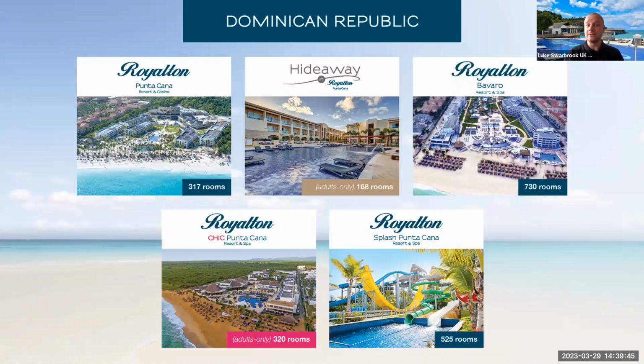Dominican Republic is very similar to Mexico. We've got lots of options again. You've got the Royalton Punta Cana, which is actually going through a refurbishment, hopefully towards the back end of this year. Like I say, on the same complex as the Royalton Splash Punta Cana, which you can use the facilities of. We've got the Hideaway also in Royalton Punta Cana. And then we've got the Royalton Chic in Punta Cana and the Royalton Bavaro, which is our newest hotel we opened in the Dominican Republic.